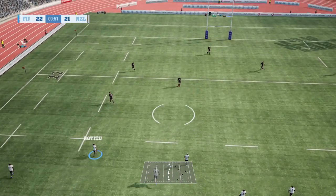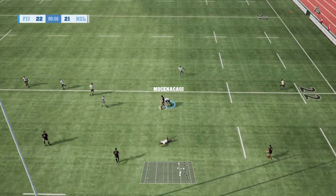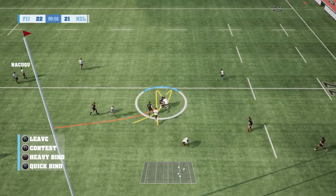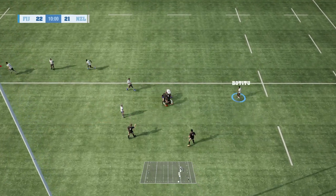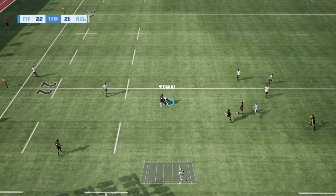Plenty of length to the kickoff. Kickoff dragged him. Did well though, didn't he? It was a very good catch under pressure. Nanai Saturo gathers it out of the back. Powerful defence.